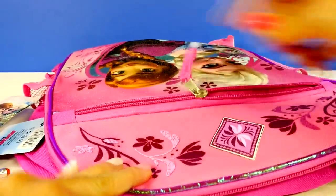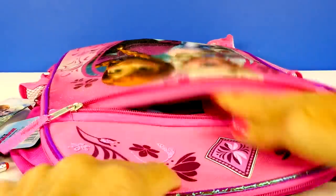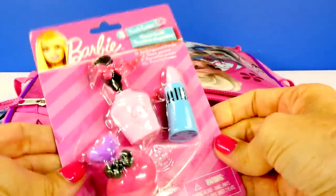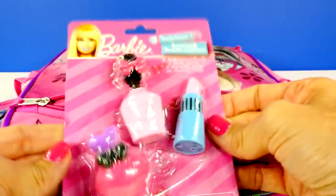All right, I feel like we're at the end, but there is another zipper pouch. So let's take a look and see. Ooh, la la, we are not at the end. We have a lot of stuff in here. This is exciting. Oh my gosh. So we have a 3-pack of those erasers.